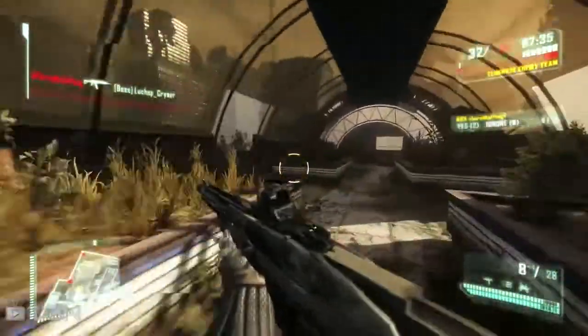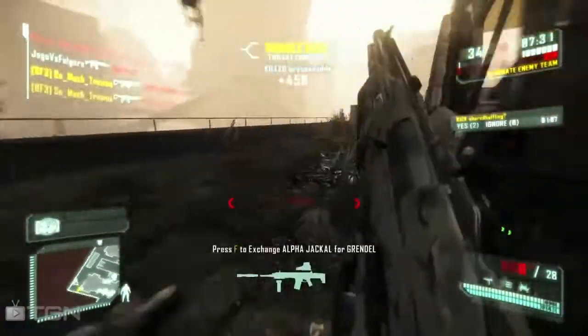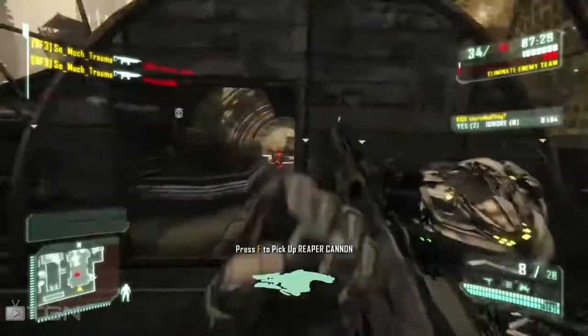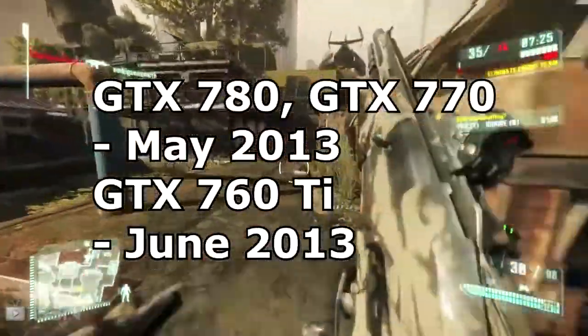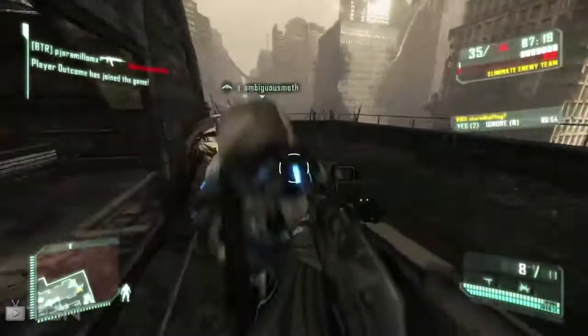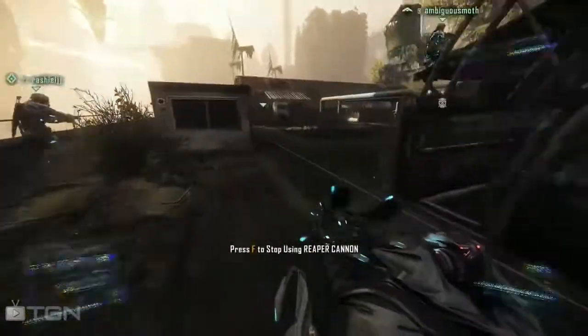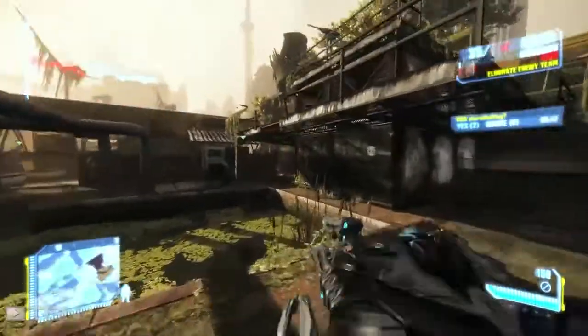Now, many tech websites have reported the specifications of the GTX 780, 770, and 760 Ti. Nvidia is planning to release the 780 and 770 in late May, and the 760 sometime in early June. Now, this is in no way an official announcement from Nvidia, but it's a lot better than the previous guesswork and speculation, because these websites cite sources from Asia trade shows where Computex will take place in Taipei in May.